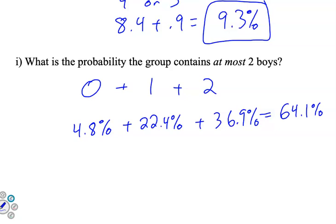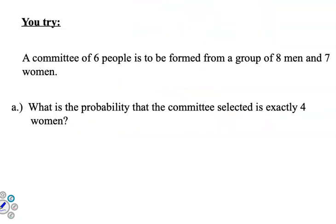I want you to flip the page, and then there are 2 problems here for you to try. So I want you to go ahead and read it, set the problems up, and solve them before you watch the rest of the video. Okay. It's important that you're doing things on your own.